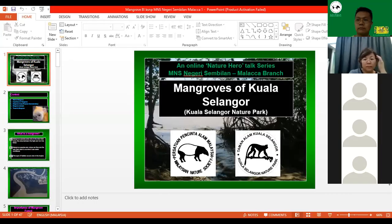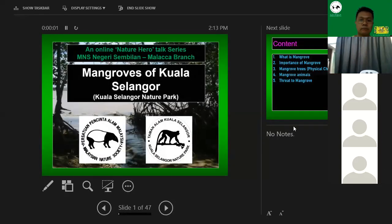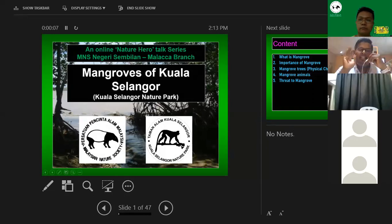Okay. And actually, there are a few sections. Okay, y'all can see the slide. So basically, I will explain what the mangrove is and what the importance of the mangroves is. Then after that only, we identify the mangrove.